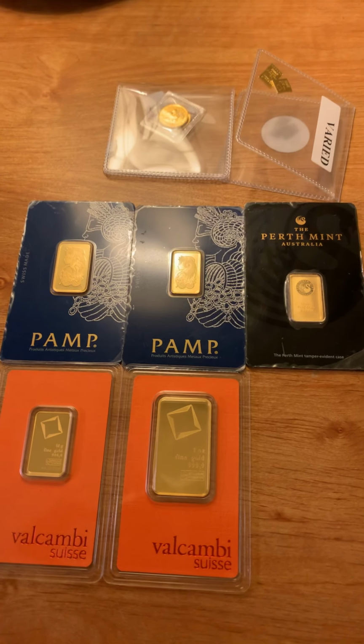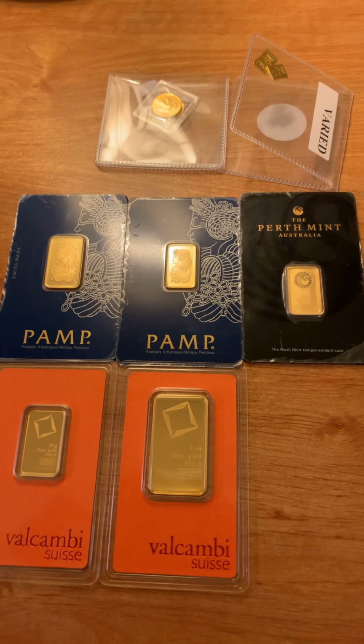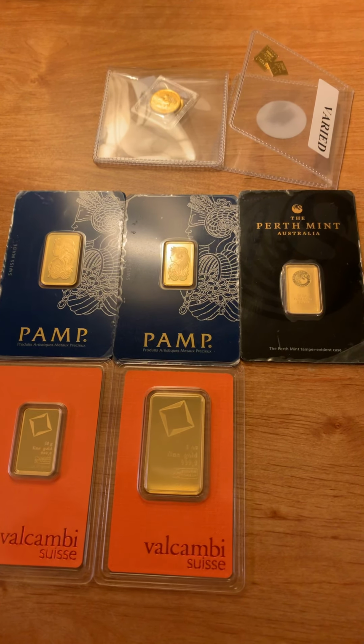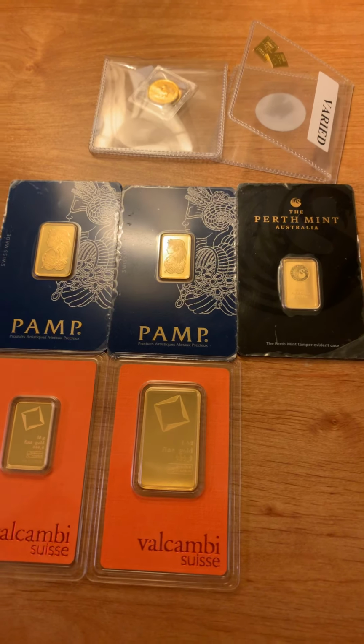Hey everybody, today I want to talk a little bit about gold. You're hearing a lot about it, and I wanted to show everybody a little bit about what it actually looks like in the different sizes that you're prone to buy.